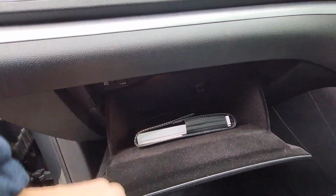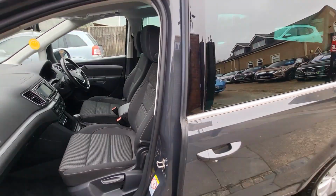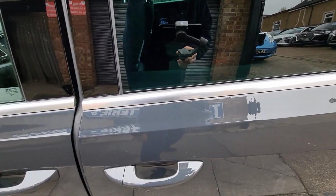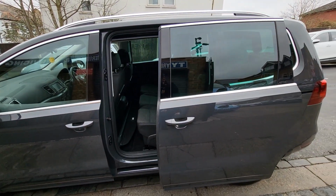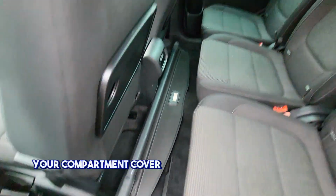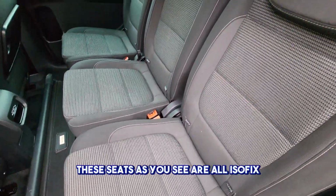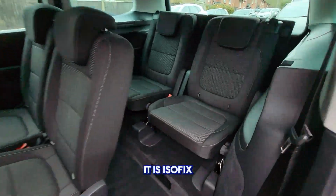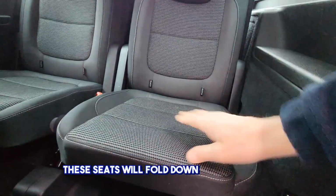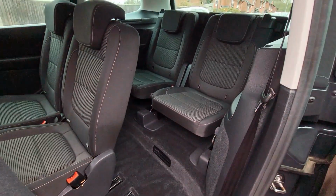instruction manual in here, and to open the rear doors, they're electronic. This is your luggage compartment cover that comes across the back here. These seats, as you see, are all ISOFIX. It is ISOFIX rear seats as well. These seats will fold down into the floor, so you get all that luggage space.